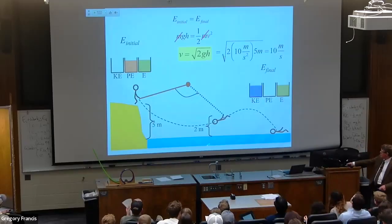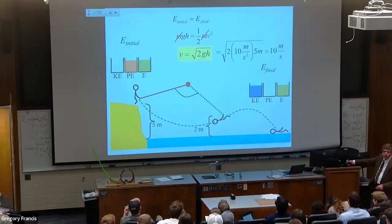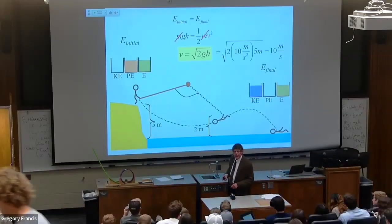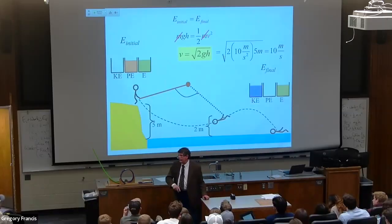Because I gave them that 2 meters there, okay? And suddenly they thought they needed to use that. So they used energy to figure out how fast he was going right there. Then they used some very complicated trigonometry to figure out what angle he was flying at. And then they just turned it into a projectile motion problem. And the whole thing was just a mess. It was a nasty, nasty problem, okay?